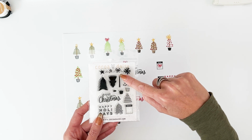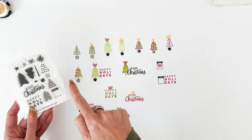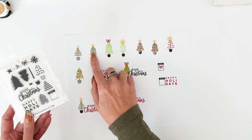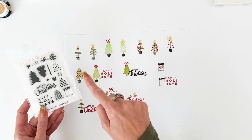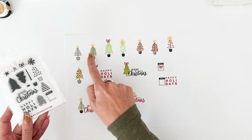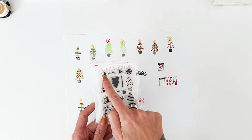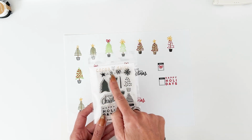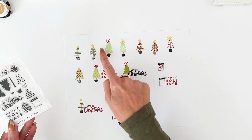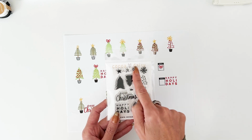This long one is actually a tree trunk to be used with these two here. So you have just the straight lines, and then you have more of almost like the chevron look here. So you would stamp your tree trunk, and then over top of it, stamp one of these if you want more of the Charlie Brown looking tree, which is what I did here. And then you have all of these different things that you can put on top. There's a couple of different stars. There's a bow. There's a large star here. So you can see how I've used those as well. So those are your little tree toppers.